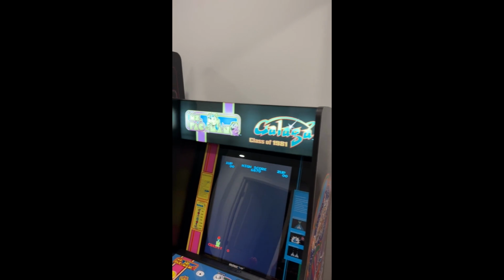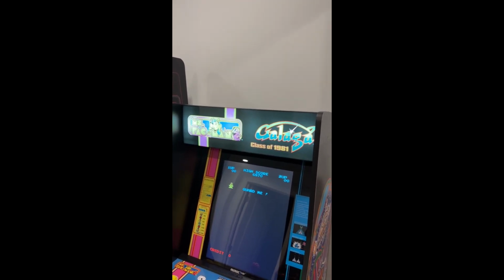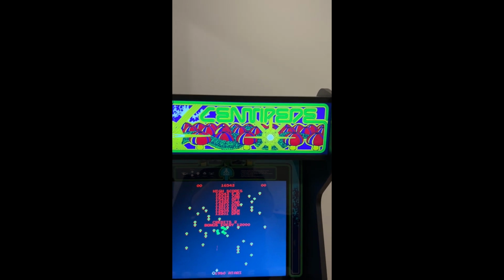If you compare the Class of '81, I know the background was black, but it's really washed out, and that's probably one of their worst marquees ever. Centipede is beautiful, really nice, comes out really perfectly.